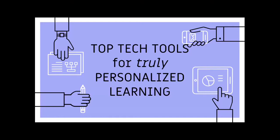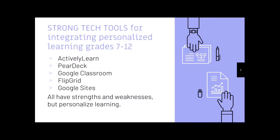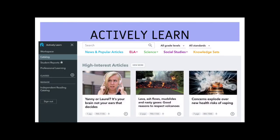These are the top tech tools for personalized learning, geared for grades 7 through 12. Actively Learn is a platform for interactive reading and writing. It has a lot of high-interest articles and knowledge sets.